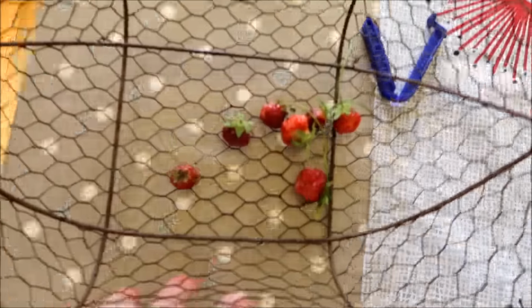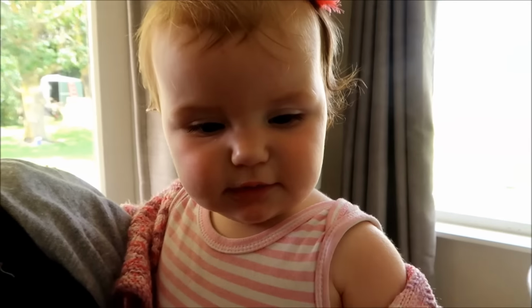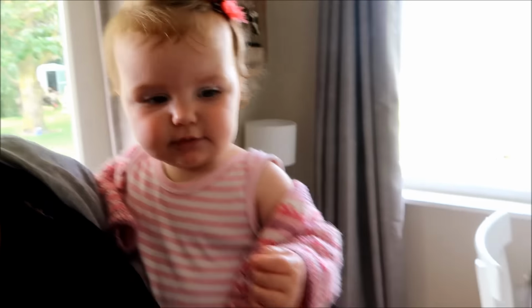So this is what's left of the strawberries we harvested. It was like a mound, like that big, and we've just been standing eating them. You enjoyed them, didn't you? You like them, eh? And another one?